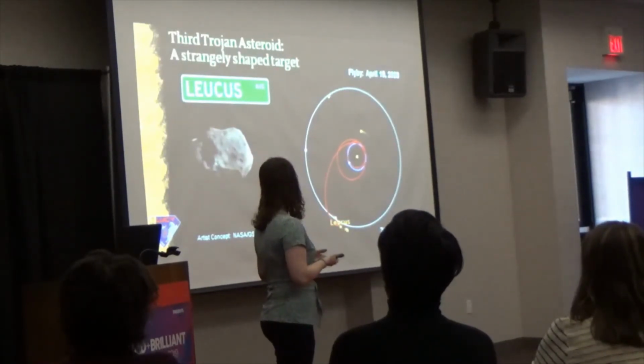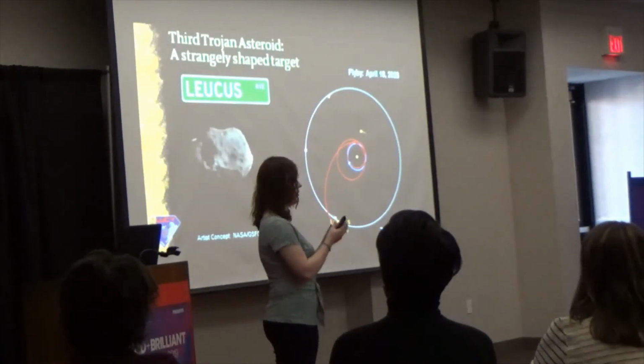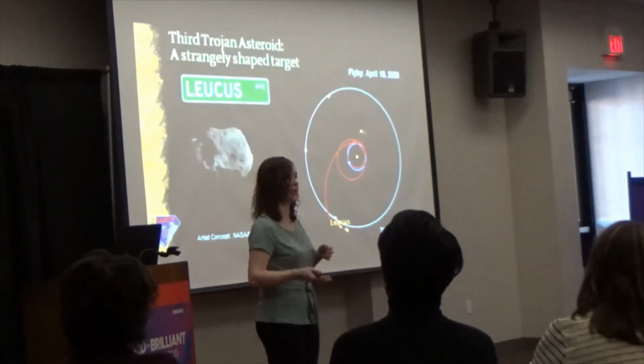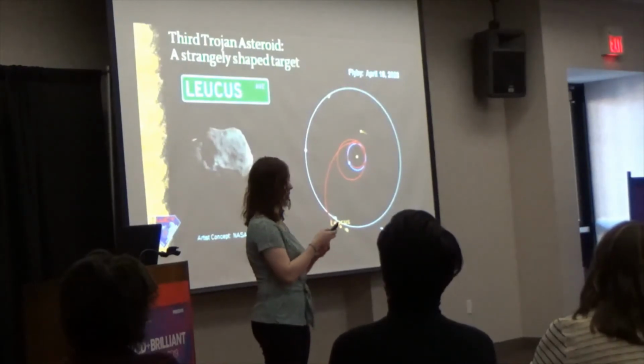So the final one of the early Trojan swarm that it's going to be visiting is known as Lucas. And Lucas is particularly interesting because of its shape. It's long and elongated, and it has a very weird spin. So it's kind of like if you've ever seen a drunk person out stumbling along. That's what Lucas is like in terms of all the other asteroids.